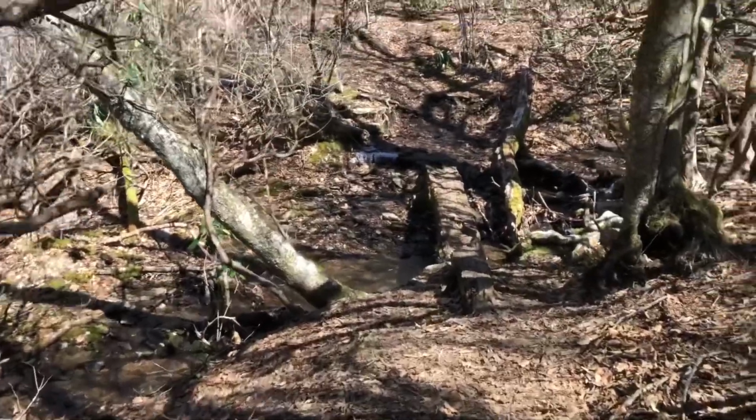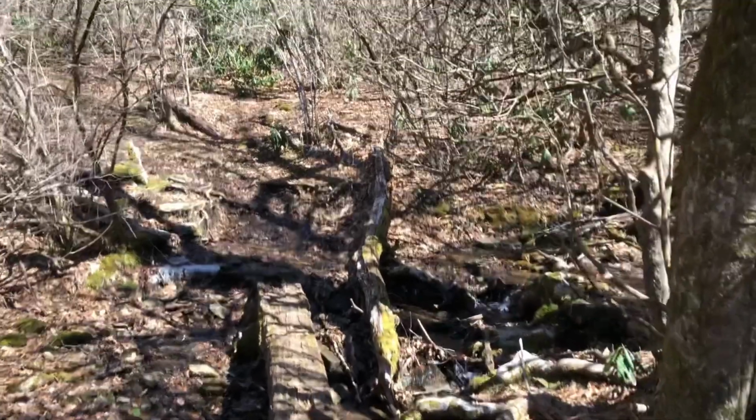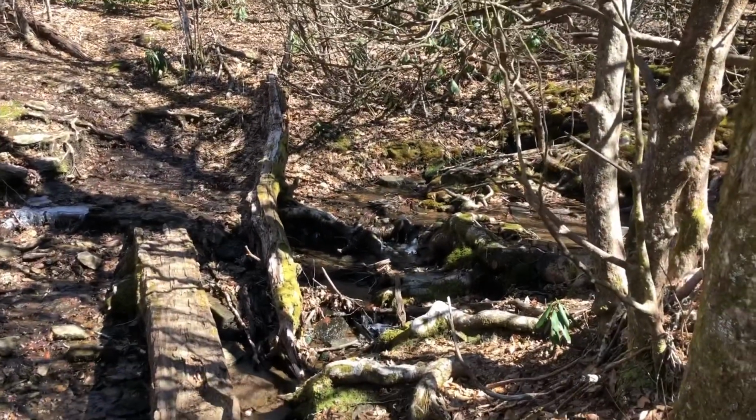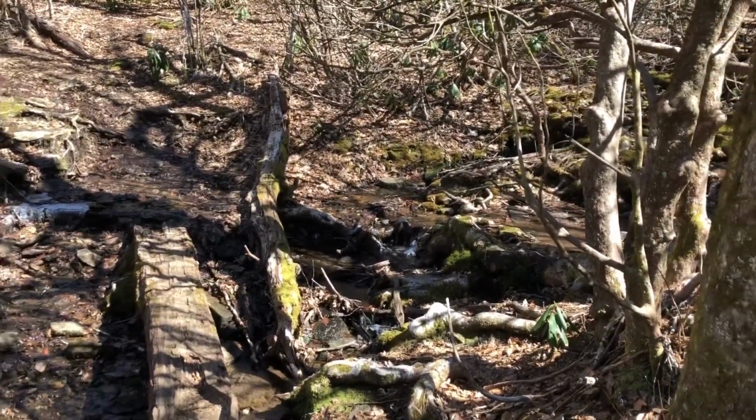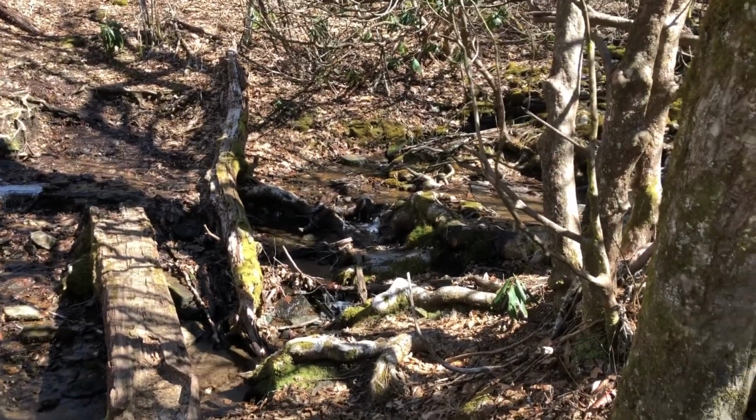Well, still walking in search of our shelter to eat lunch at. That was at 2.8 miles. So we're not quite making the pace we had hoped to make, but we're getting there. But I thought I'd stop and show you this. It's one of the many streams that we get to cross along the way.